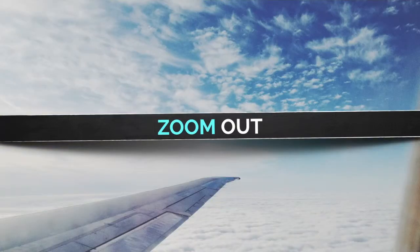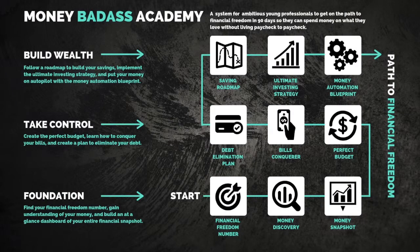Let's zoom out to that 10,000 foot view of where this fits in the whole Money Badass Academy picture. So you've probably seen this before. This is the path to financial freedom that you're going to be following. And this is the very first step, the financial freedom number, step 1 in the foundation.